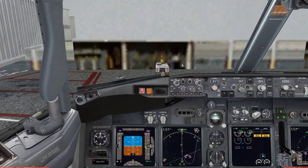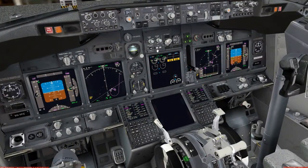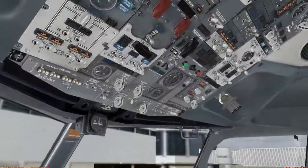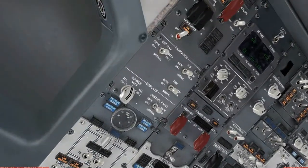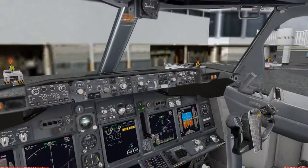Definitely kept a 3 on 16 left. Get that down there. Seat belt signs are on. Your dampener coming on. Sorry, say again, good morning.